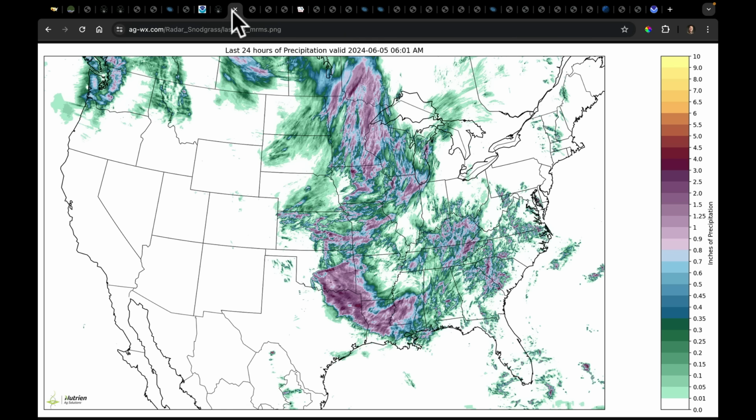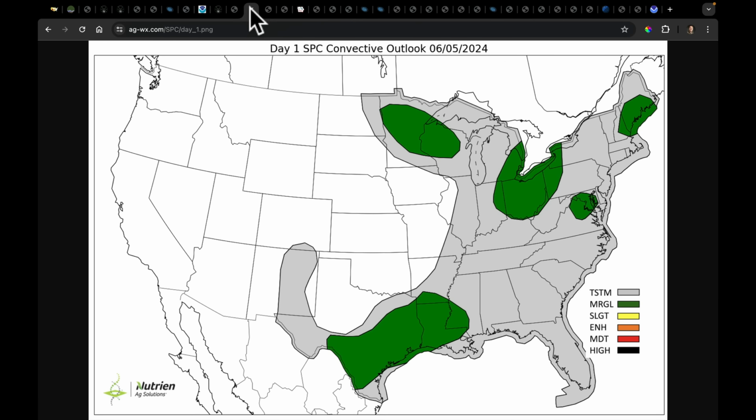But if we take a look at the last 24 hours of total accumulated precip through 6 a.m. this morning, we can see the heaviest rains stretching right through this area. And that's not to take away from some of the bigger events we saw farther to the north. That's a large area that's been hit repeatedly this year. So today, this is the first day in a long time I've not shown you at least a slight risk.